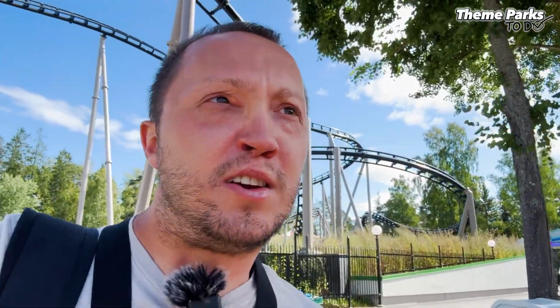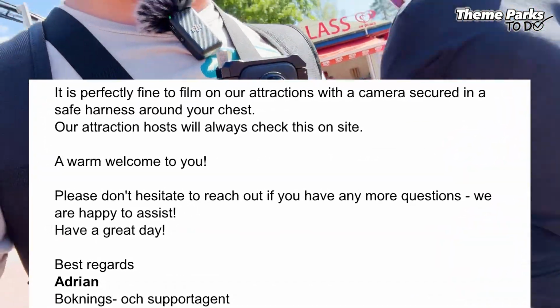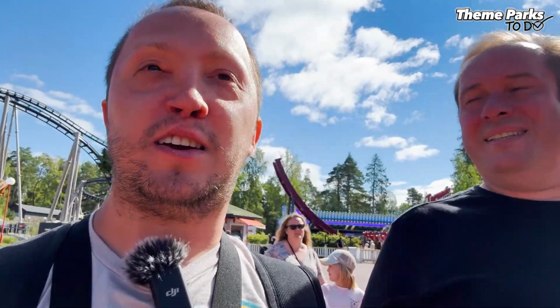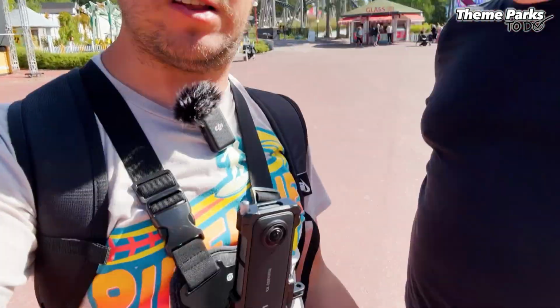Now we had quite a weird situation actually there, because before visiting the park, I actually mailed the park if it was allowed to film on ride, and they told me in the mail it's perfectly fine to film on the ride with a safe and secure chest mount, like this of course, and our attraction host will always check this on site. So yeah, we entered the park, we entered the ride, safely secured chest mount, and suddenly the attraction hosts are like, we cannot check this. Yeah, but in the mail they said, you're going to check it. Yeah, no, we don't check this, we don't check this. Then someone from the mechanics, which is really like, what the hell, someone from the mechanics had to come to check the chest mount. He just came, he looked at it and he said, yeah, that looks fine.